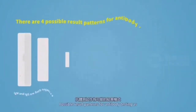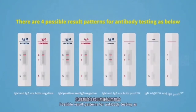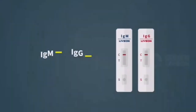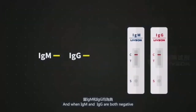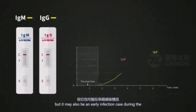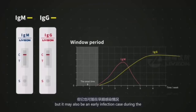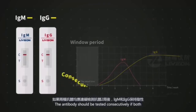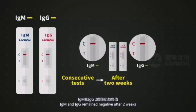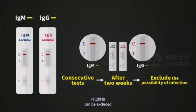There are 4 possible result patterns for antibody testing as below. Physicians will interpret the results professionally according to the actual situation. When IgM and IgG are both negative, it may indicate that one is not infected with coronavirus. But it may also be an early infection case during the window period. The antibody should be tested consecutively. If both IgM and IgG remain negative after 2 weeks, the infection can be excluded.